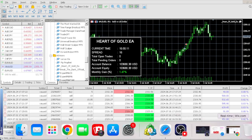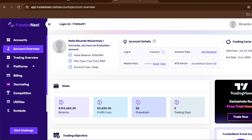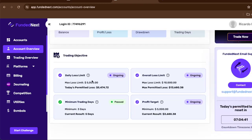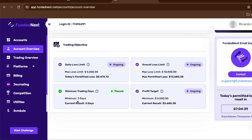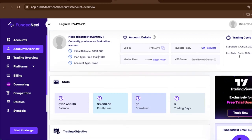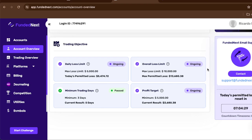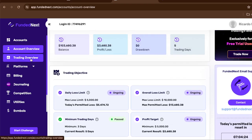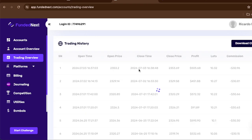Now let me show you the actual Funded Next account. Our daily loss never got breached. We have a minimum of trading days, and we've been trading 5 days. Our profit target is $5,000, and we have until July 6th to pass this challenge. Let's go to trading overview so I can show you the trades.